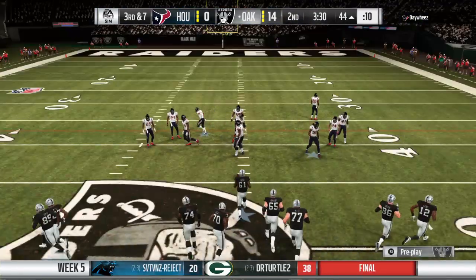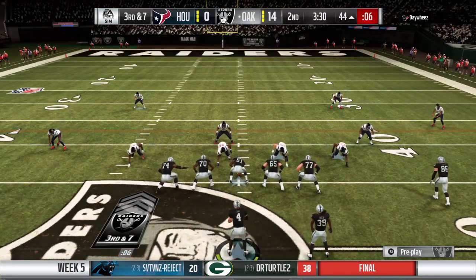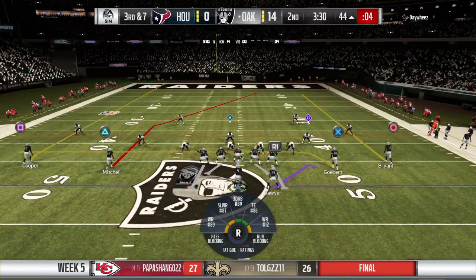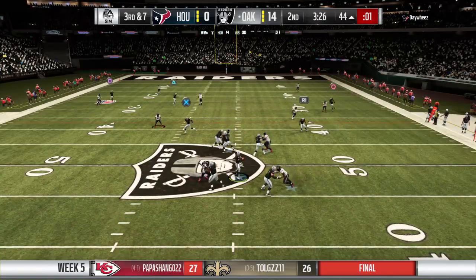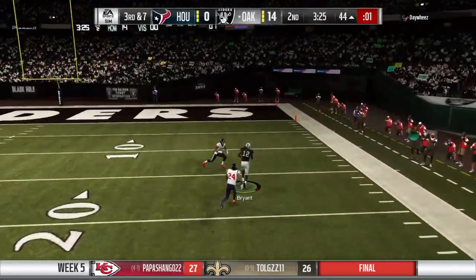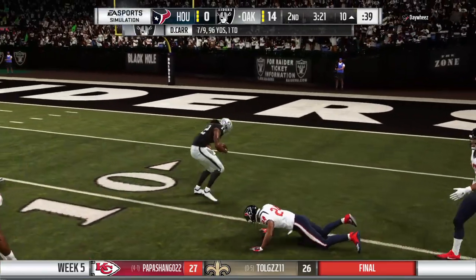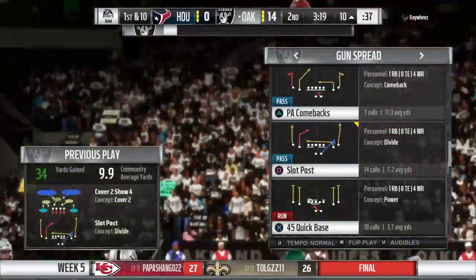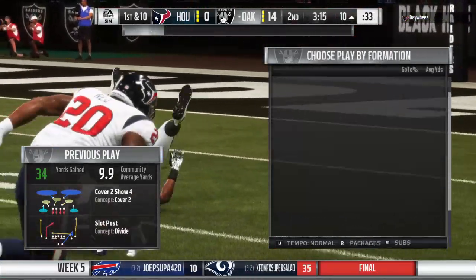And the line to gain here is the 37 on 3rd down. Snap comes at 1, and it's Carr. He completes it to Bryant. And he's taken down, but not before reaching the 10-yard line. They're able to convert on 3rd down, and that sets up a 1st and goal.